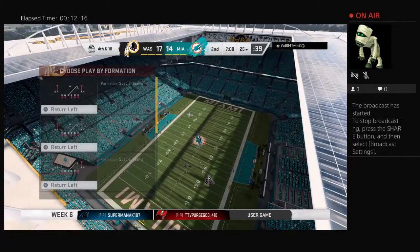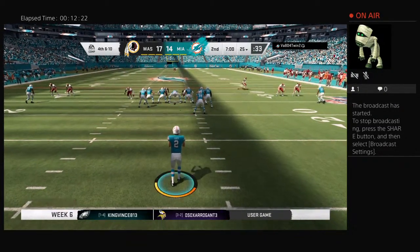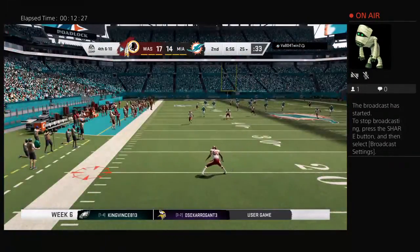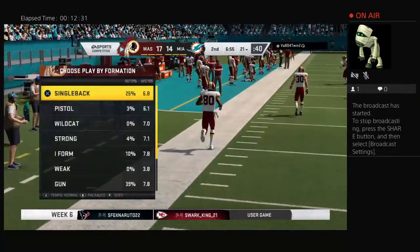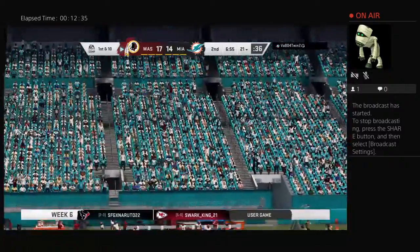2nd quarter from Miami. It's the Dolphins with the football. But likely not for long as they're in punt formation to kick it away. The Redskins take over first and 10 at their own 21-yard line.